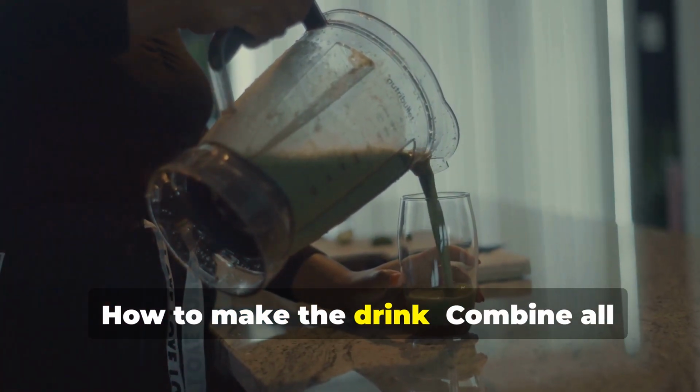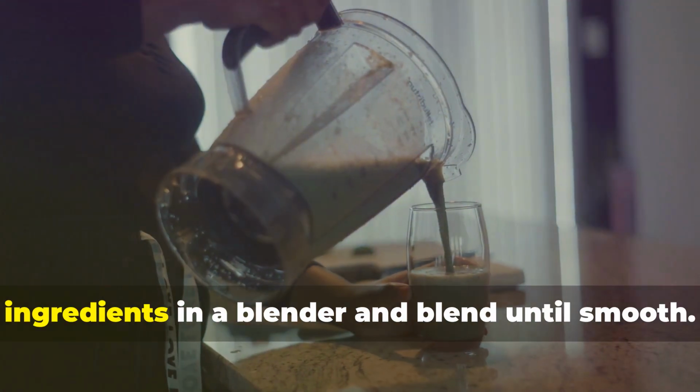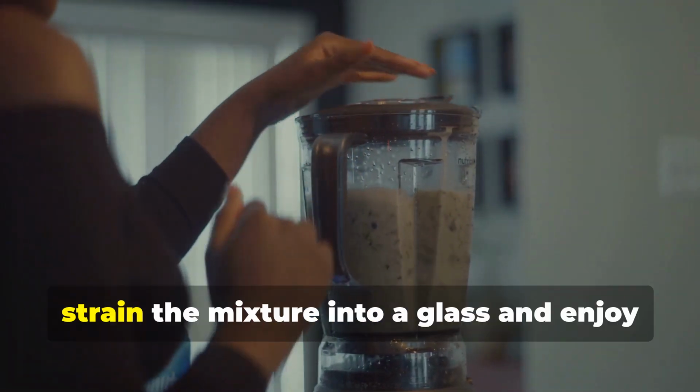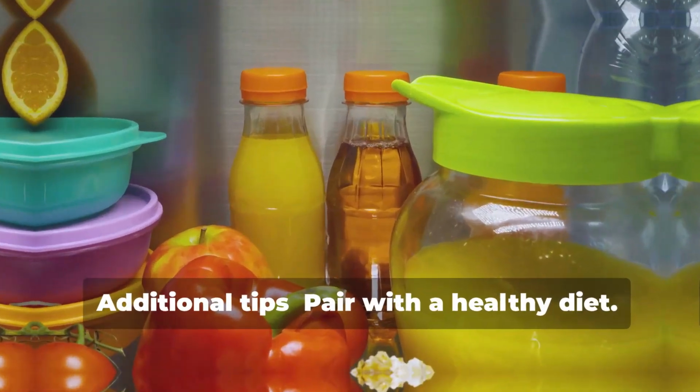How to make the drink. Combine all ingredients in a blender and blend until smooth. Then, strain the mixture into a glass and enjoy before bed.